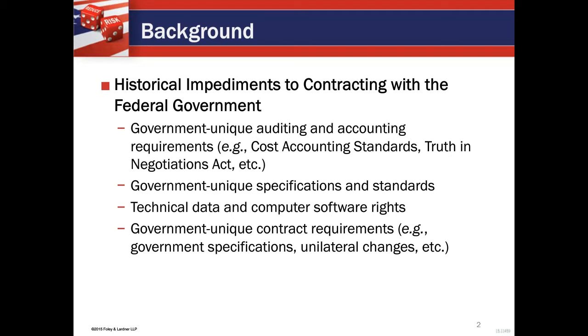Because of these historical impediments to contracting with the government, commercial companies were unwilling to do business with the government directly. And that had resulted in what we used to hear stories of, which was the $800 toilet seat. The things that a commercial company or individual could go to Home Depot and get for a certain price, yet they were paying extraordinary amounts for it at the government because only certain companies were willing to comply with these onerous requirements and do business with the government.